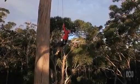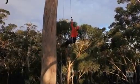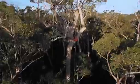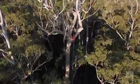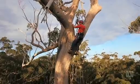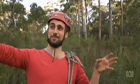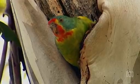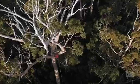It's a good thing that conservation biologist Dejan Stojanovic has a head for heights. For me, when you're at the top of an enormous forest giant and you can see the ocean on one side and snow-capped mountains on the other, and you have curious swift parrots perched 2 metres away wondering, what are you doing at my nest? I would never take an office job.